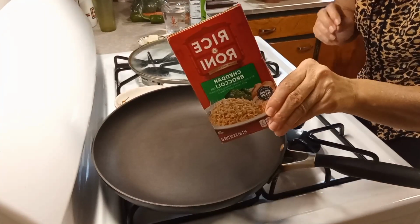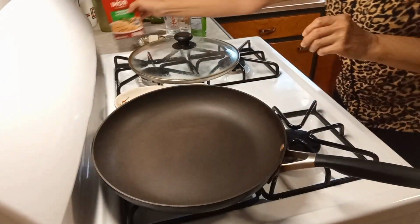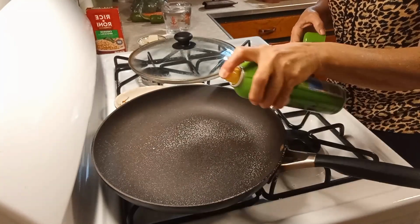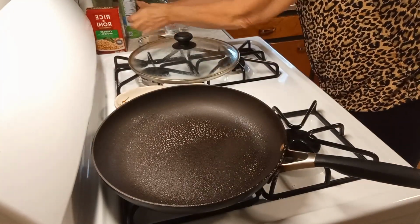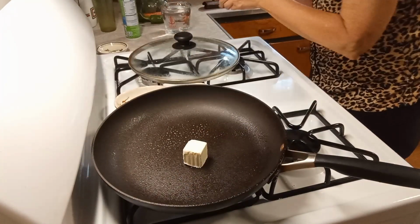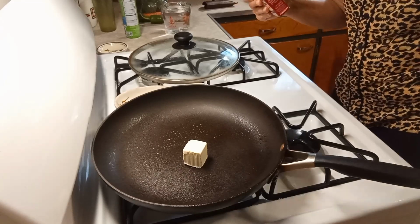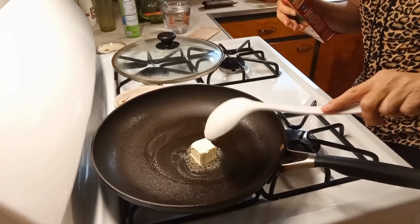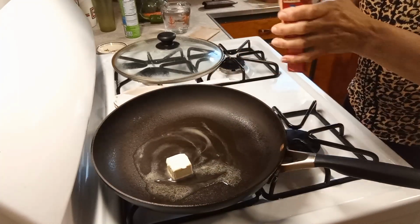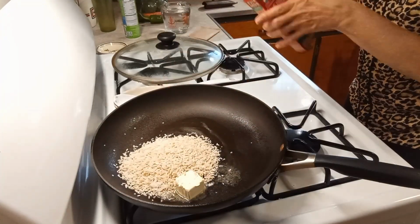Speaking of rice, I need to cook up the Rice-A-Roni. Just follow the directions on the back. So let's spray the pan. And I'm pretty sure we put the margarine. It's been a while since I made this. All right, I'm melting the butter a little bit. I'm going to add the rice and saute. You can go ahead and add it. The margarine will melt down.